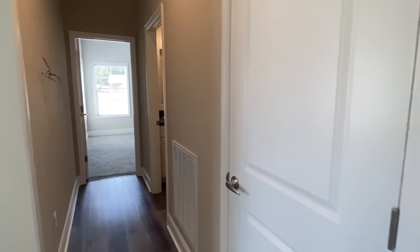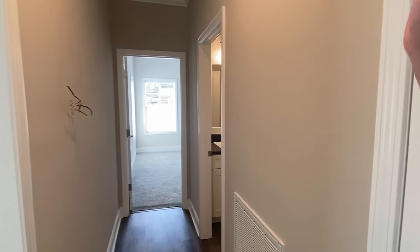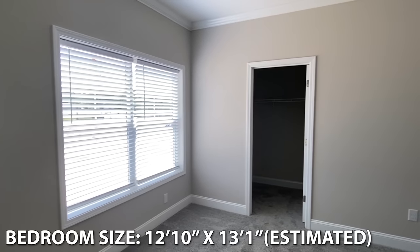Step down here, what is this? Okay, your water heater's in here. You also have a nice storage rack there. Two bedrooms and a bath, 9-foot ceilings throughout this house. Continued every room, every hall, everything.